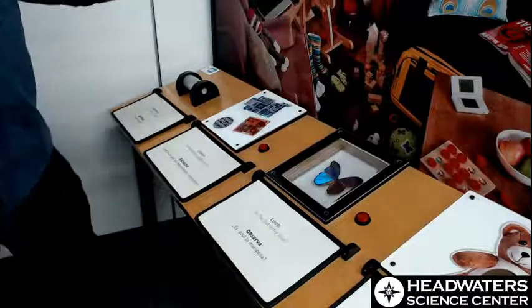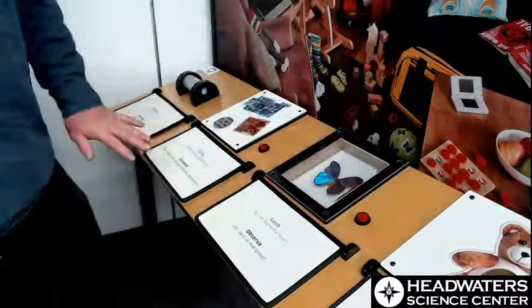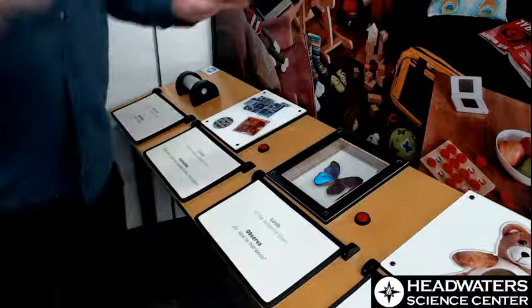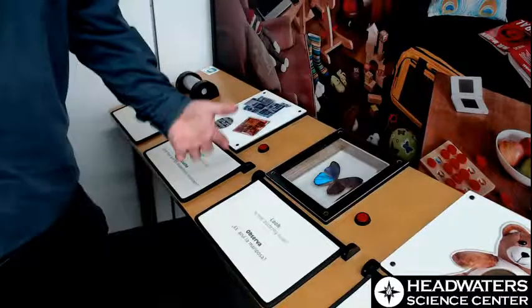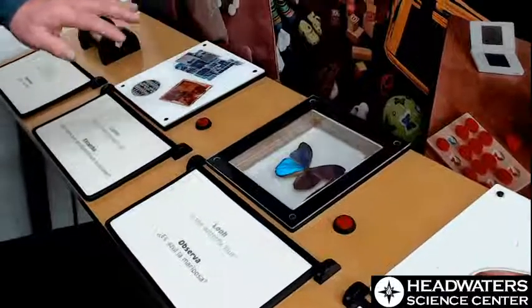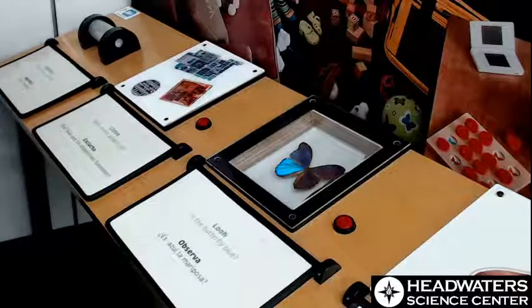So one of the things I wanted to feature here was this idea of the blue Morpho butterfly, one of the most amazing animals on the planet. It utilizes nano structures. I wouldn't call it technology, but nanobiology. So this animal doesn't know why it's so strikingly beautiful, but if you've ever seen them, when they flap in the sun, they glow and glisten and change colors.